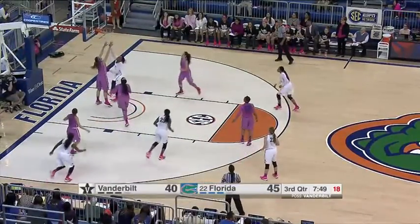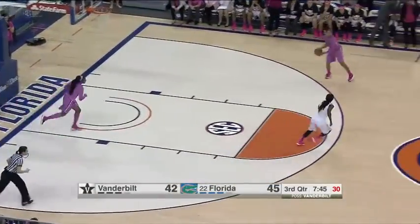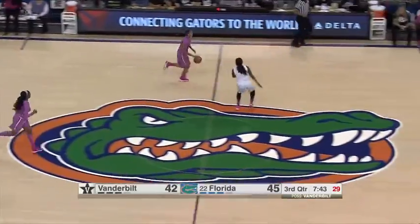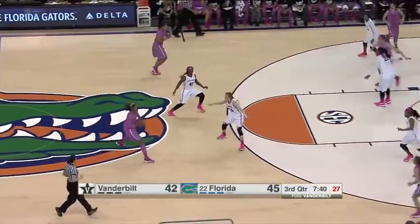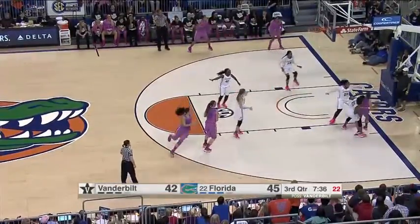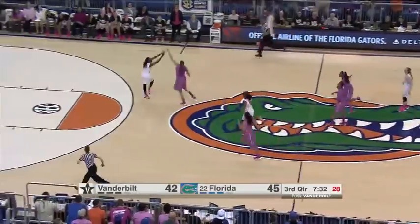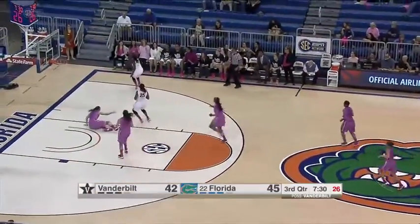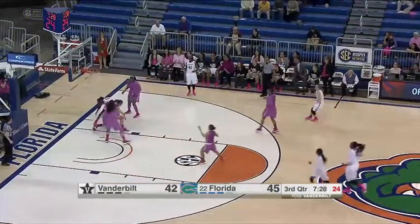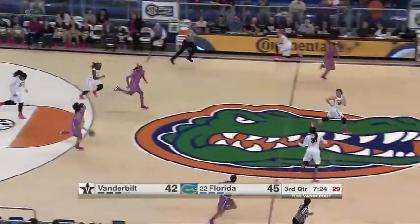Vanderbilt back into Webb. Lorenzen just with her arms extended, and Webb banks it in. Florida's lead cut to 3. As once again Vanderbilt in that zone defense. And the steal back the other way. Pass out front, but Lorenzen is there to knock it out of bounds. No, not quite. Good save on the far sideline by Seawright, and the Gators get it back.